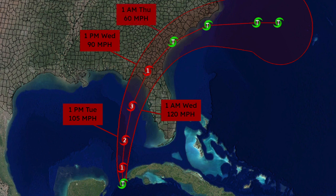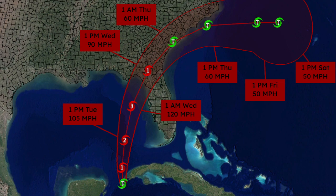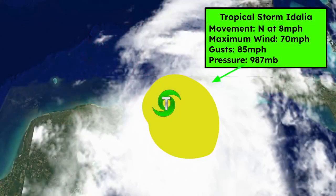And then even to the South Carolina region, we're still dealing with, at 1 a.m. Thursday, a 60 mile per hour tropical storm. So the winds are not going to back down, even when it's off the coast of the Carolinas. 1 p.m. Thursday, still a 60 mile per hour tropical storm. And then even out towards the Atlantic, nearing Bermuda, we still are dealing with that 50 mile per hour storm chance. Even at 1 p.m. Saturday, still dealing with that.